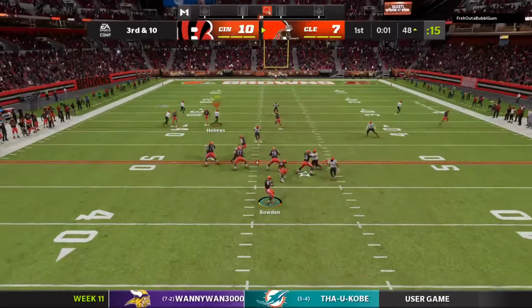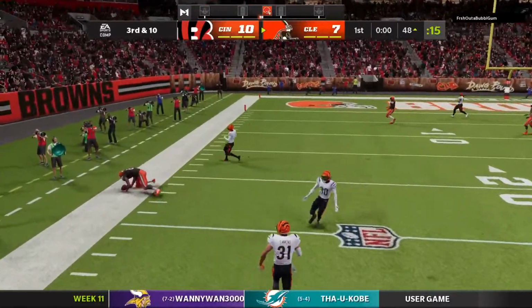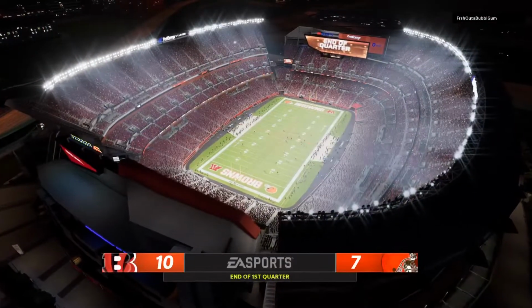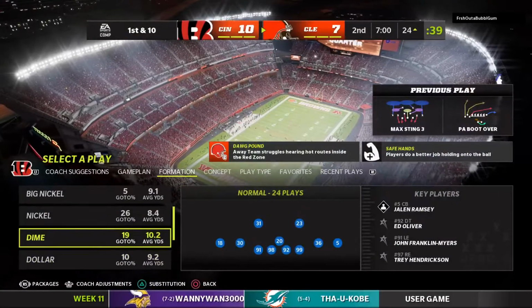Off the play fake, he'll look to throw. Toward the sideline, did he keep the feet in? Yes, he got them both down, says the side judge, and that's good enough for a first down.